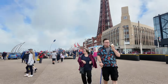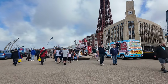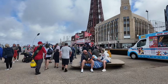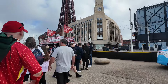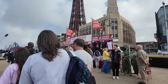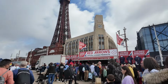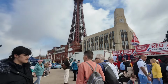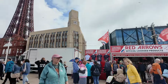There, the comedy carpet is absolutely rammed. We've got another Red Arrow stall. A little bit bigger, this one. So this is just before you get to the comedy carpet.